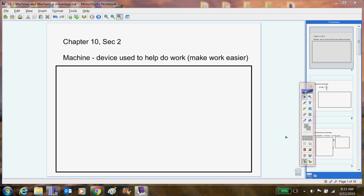Today in physics, we're going to be talking about machines. And the machines, sometimes we think of really complicated machines, but machines don't have to be complicated. Machines can be really any kind of device that can make work easier. And we define work, remember, as the what?